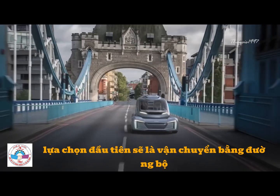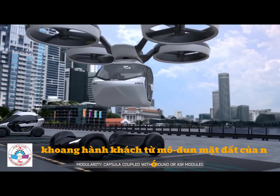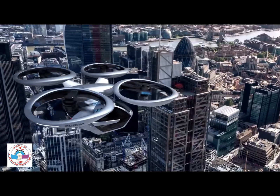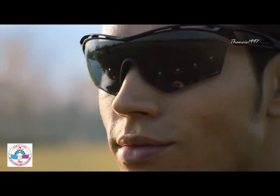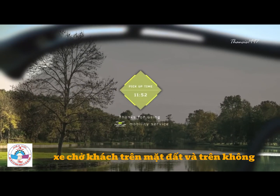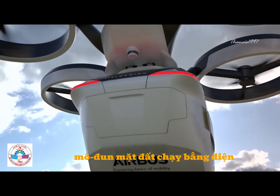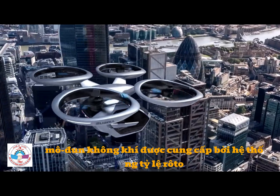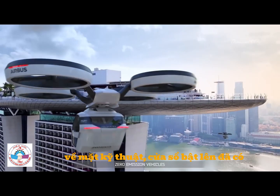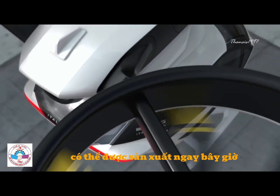First option would be transportation by road. But when it gets congested, Pop-Up will detach the passenger capsule from its ground module so the air module can fly it to the destination. The concept is to develop a modular ground and air passenger vehicle with 3 major components: a passenger capsule made of carbon fiber, an electric-powered ground module, and an air module powered by a rotor propulsion system. Technically speaking, the Pop-Up is already very close to a form of new transportation which can be produced right now.